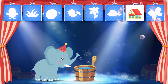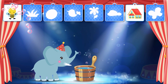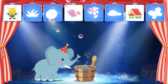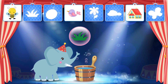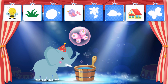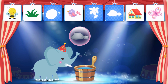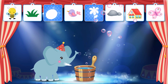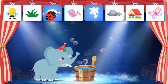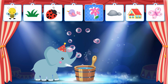House. Bee. Bird. Grass. Butterfly. Stone. Ladybug. Flower.